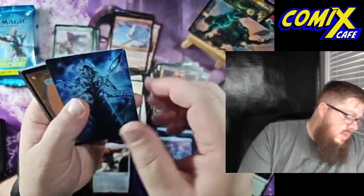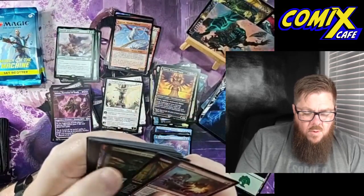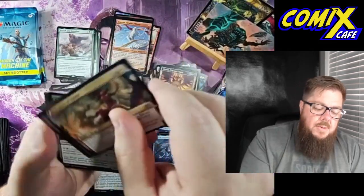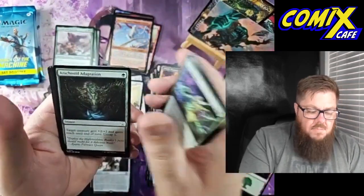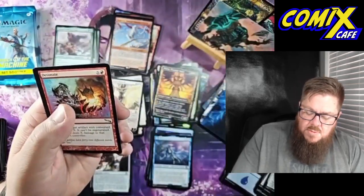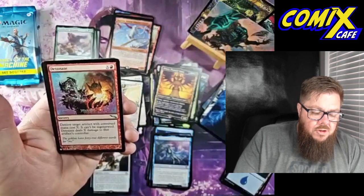Rolling along. We got 3 more packs after this one. Man, I would say we are doing very well. These cards will be available at Comix Cafe again, so if there's anything that you've seen that you want us to keep and pull aside for you, I'd be more than happy to do that. Catch me on the Discord channel. I'm the guy that posts in the YouTube promo section most often.